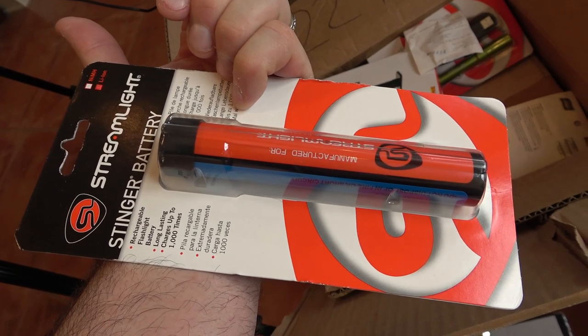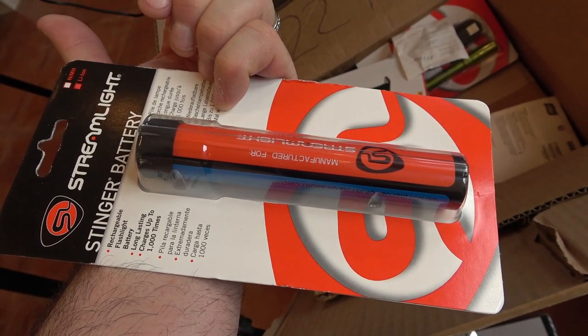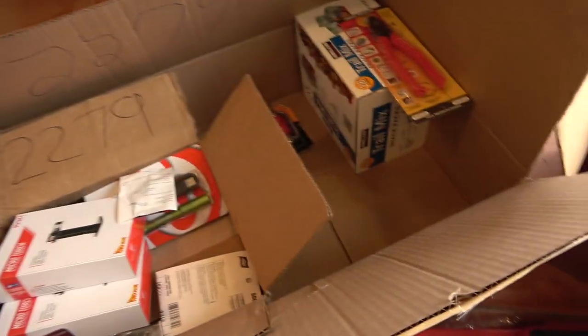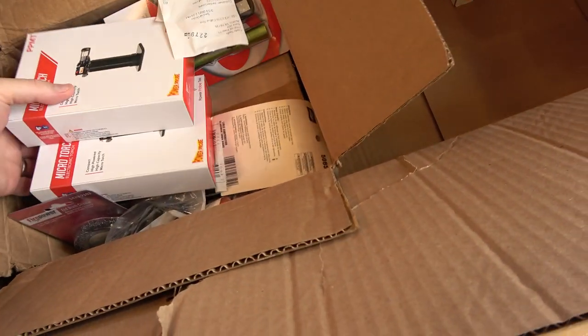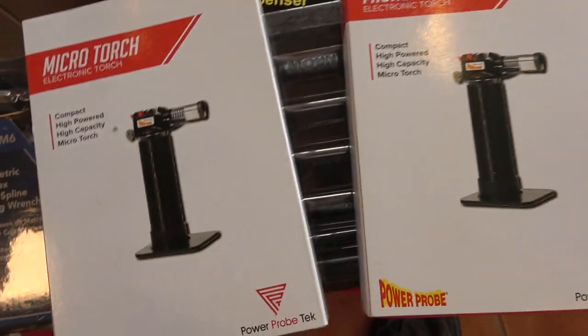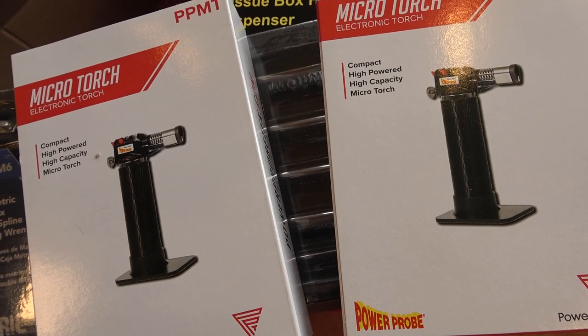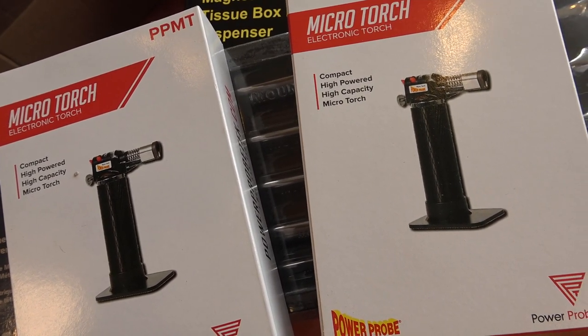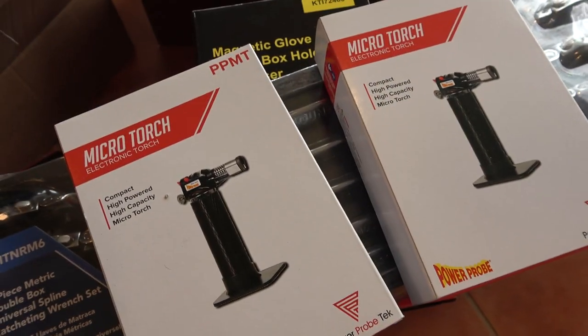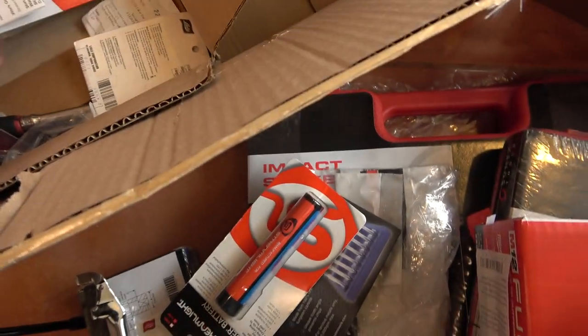The replacement battery for the Streamlight Stinger is a regular item that we carry. Power Probe has the micro torches that people use for heat shrinking and soldering and other functions. That's a normal item for us. It looks like we're just restocking that.